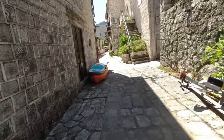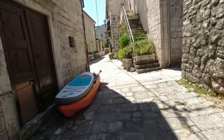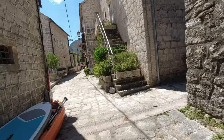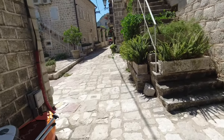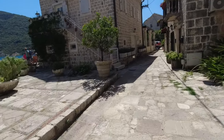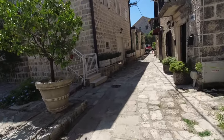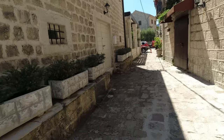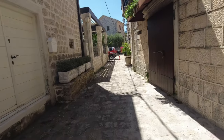But what I always find interesting about these old towns is that people are still living here. They just have tourists all around them for a few months a year, I guess. And I'm pretty sure, actually, one of my Airbnb hosts said Kotor in the winter is just completely empty. Most things are shut down, and I'm assuming it's the same for Perast too.